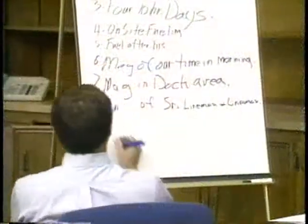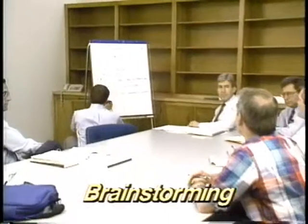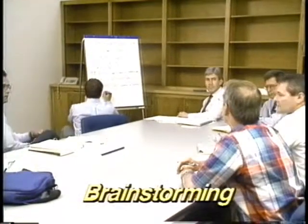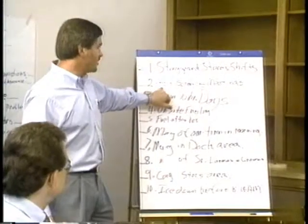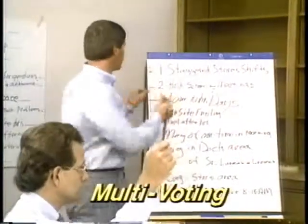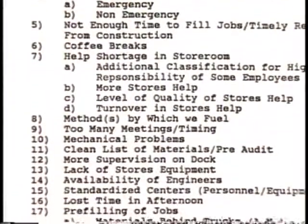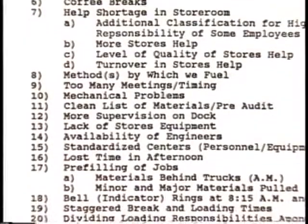The team began to define the problem by brainstorming, or listing each of the concerns they had which they felt contributed to the overall problem. Then they combined concerns of a similar nature. Next, the team multi-voted and eliminated those items considered less important. The result was a list of 23 key issues, each of which had the potential for reductions in dock time.